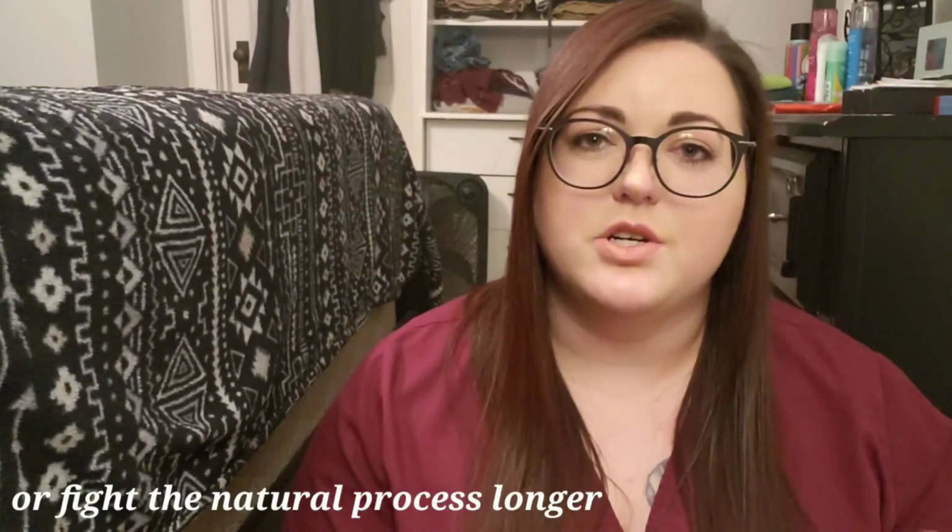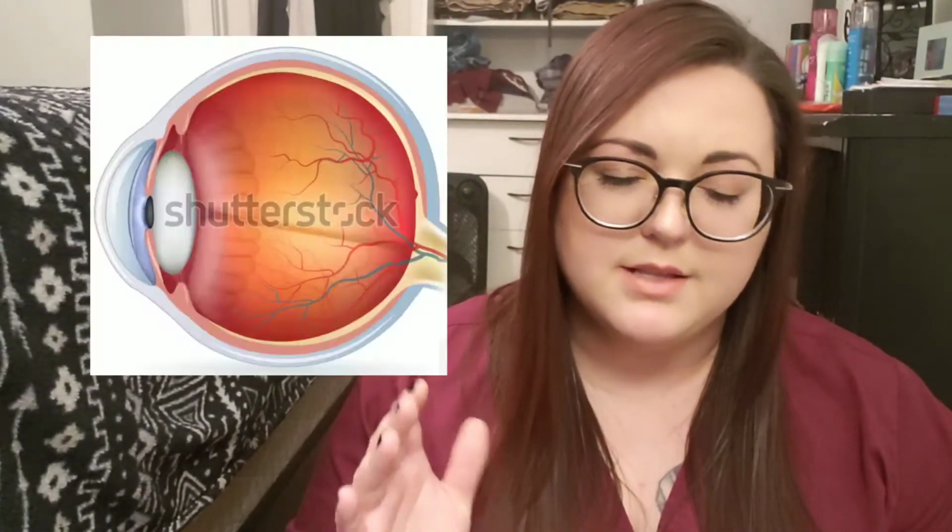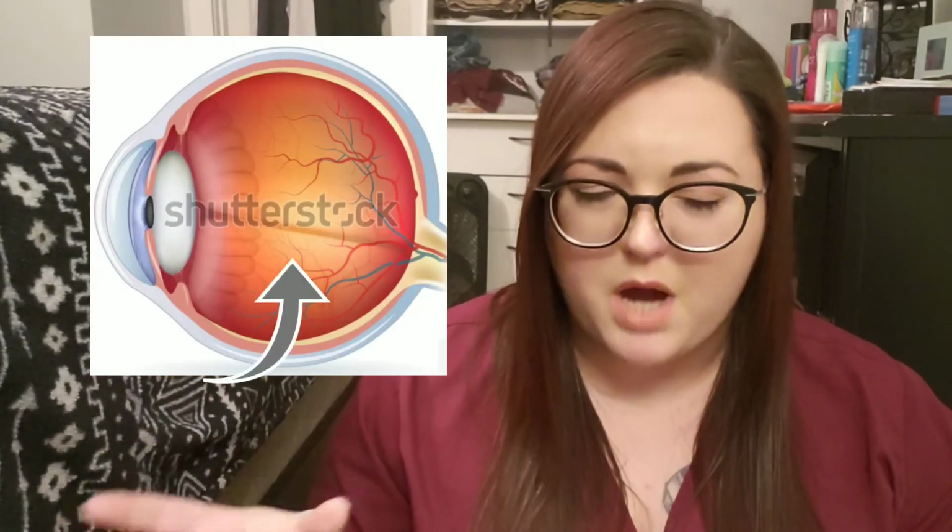Most people, or I should say almost all people on the planet, will go through this at some point. Some people are lucky and they start to develop this much later in life, and some people don't quite notice it happening at first because they're already nearsighted. Most nearsighted people are going to have a less hard of a time when it comes to presbyopia because of this. Directly behind the lens, then, we have the vitreous body.